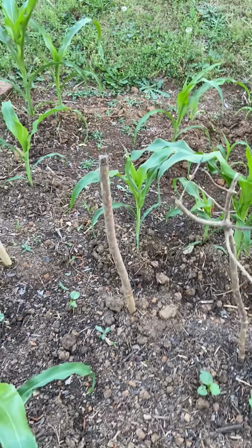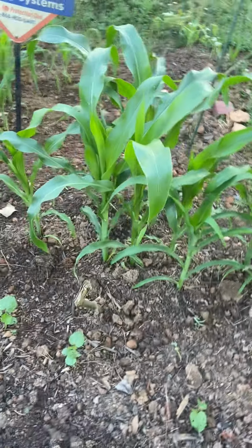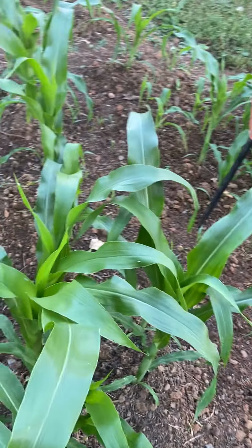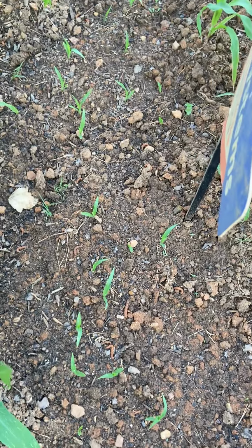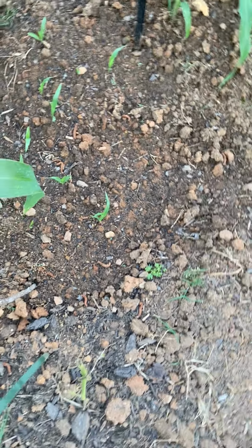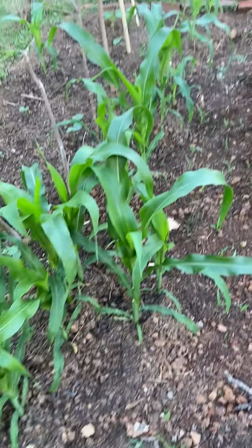Last week I showed you how they were doing, and from last week, as you can see, they've grown a bit taller and they're doing amazingly well. And on this side, last week I actually planted a few more corns. As you can see, these are still small. They are barely a week old, not even up to a week. They sprouted, and they're looking okay. So everything so far is looking good.